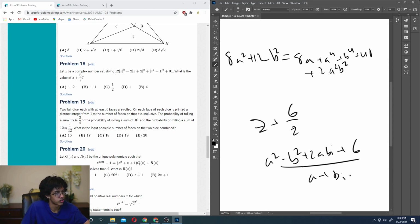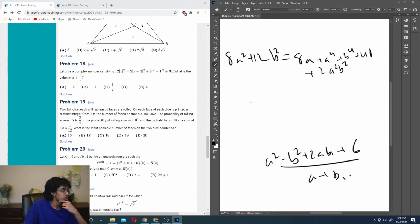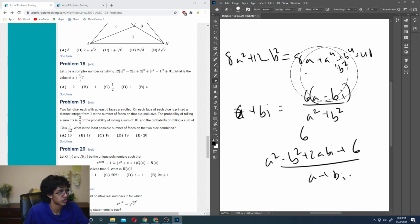And if we do multiply by a minus bi, you basically get, oh, we basically know that z and 6 over z are complex conjugates if it's a real answer. So a plus bi equals 6 times a minus bi over a squared plus b squared, which basically means that the magnitude is 6. So, did that help? Oh, I guess that simplifies this decently, right? So if it's a squared plus b squared squared, then that is just, oh, it's so big brain.